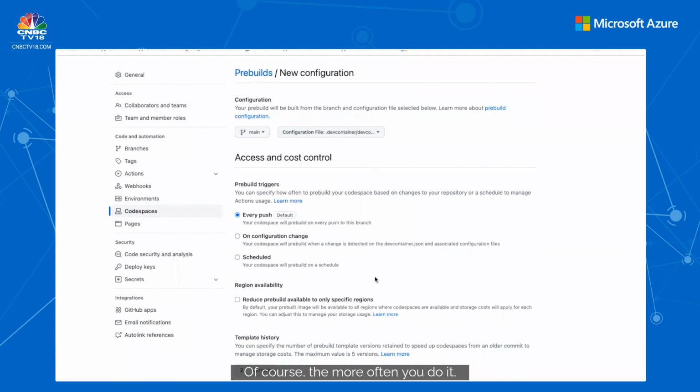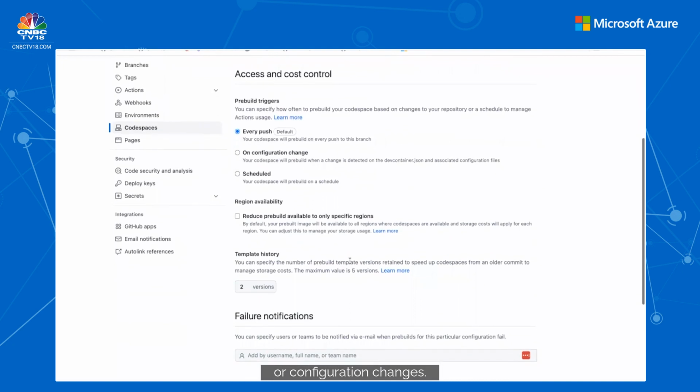Of course, the more often you do it, the more overhead there's going to be, but the more up to date it can be. So you can default to every push, every time main changes, you want the pre-build to rerun so that you always have the latest. You can also have it only run if there's a change on dev container, if this is maybe a little bit more of a stale branch, something that doesn't have things happening quite as often, this might be an option. You can also pre-build on a schedule, choose a cadence that you want it to run on instead of triggering off of pushes or configuration changes.